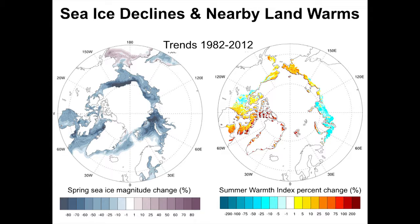The trend in the summer warmth index over this period, the red shows increases. So overall, it is increasing in the Arctic. It's increasing a lot around Greenland, and it's increasing moderately in Alaska and Chukotka. We see some negatives, so these are declines. It's actually been cooling over western Siberia and the southern part of the tundra in northern Canada.